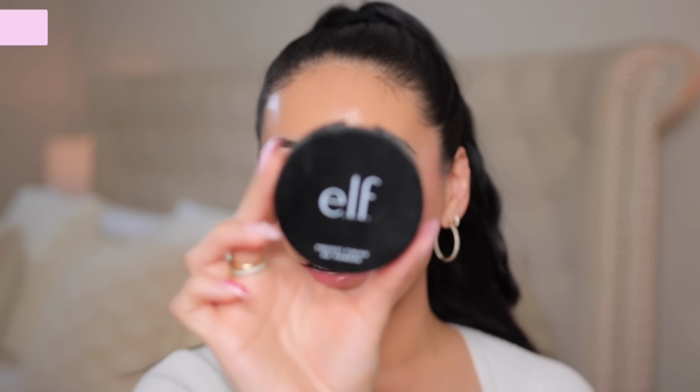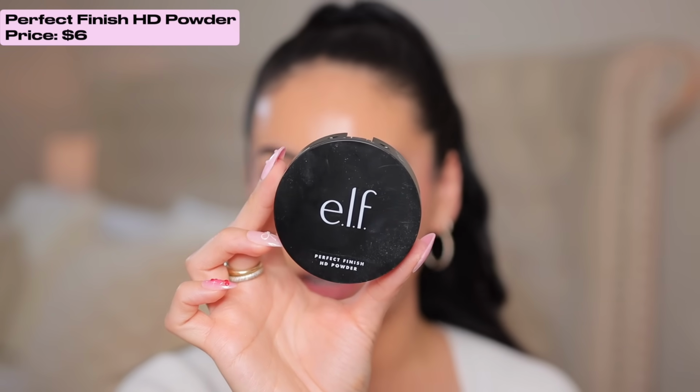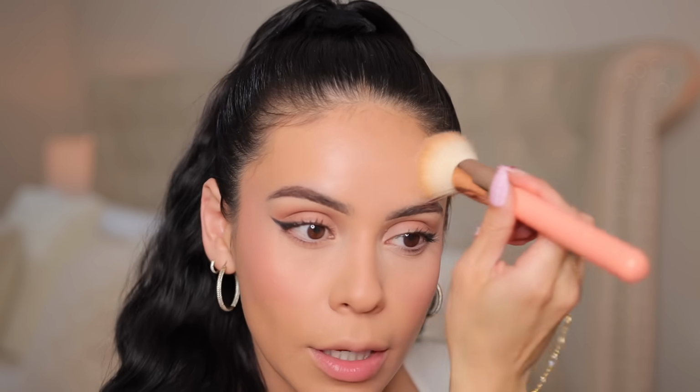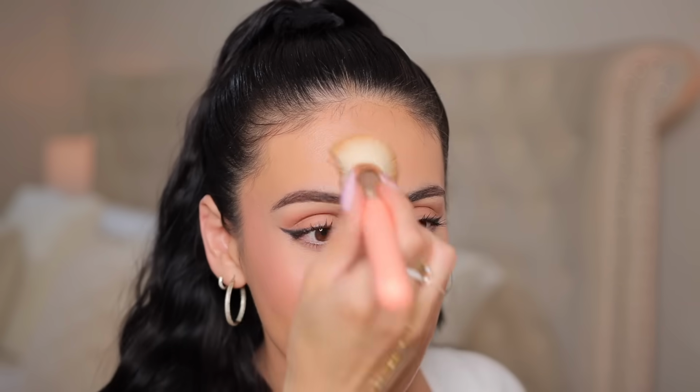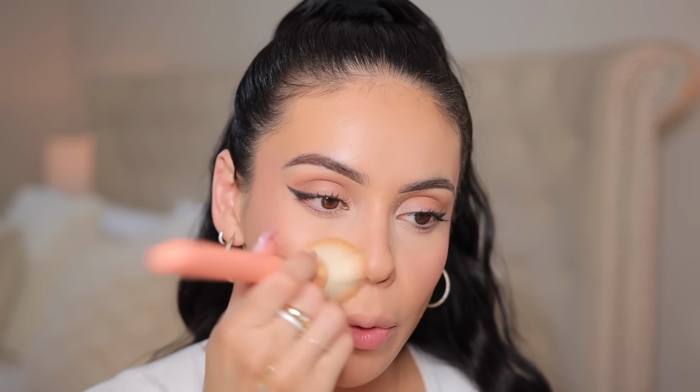And then to set everything else, I'm gonna use the Perfect Finish HD powder. Another oldie but goodie. This is gonna absorb any shine, and it's a completely colorless powder. That's why I love it as well. It's good for touch-ups too. This is a good summer powder, honestly, because it's not going to add any more coverage, but it is going to set down any creams that you have, liquids, absorb any shine, any oils, and just give you a nice soft matte finish, but it doesn't feel dry.